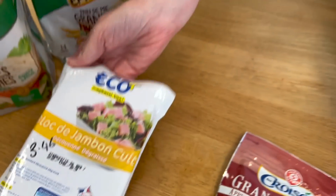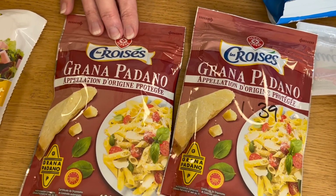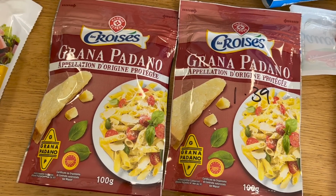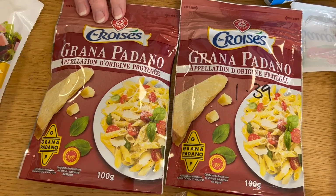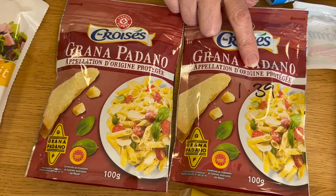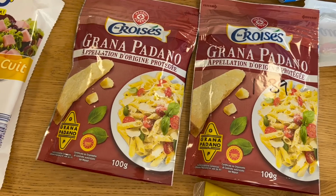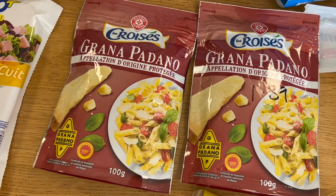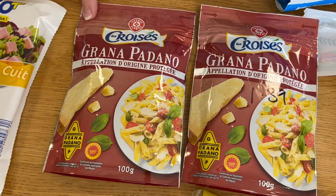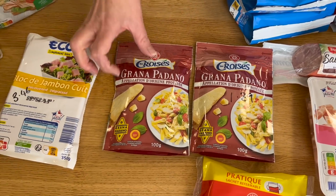Now we come on to the next bit, and this is the only thing I bought today that isn't French. This is Grana Padano, and I think that for my money, I get the most value from this out of any of the cheeses I buy. The 100 grams for $1.39. If I make a cheese sauce or anything like that, I only need half of that for the two of us, and it seals up again and it lasts for ages. It's got a really, really long date on it. Those two will last me for cooking for the month.